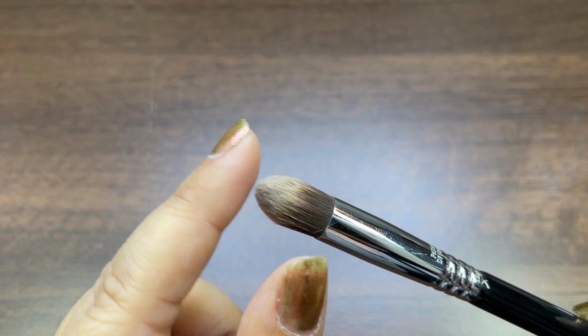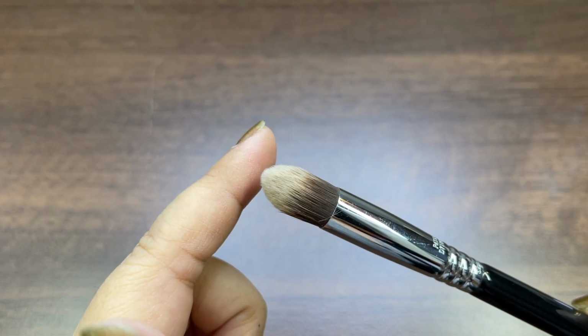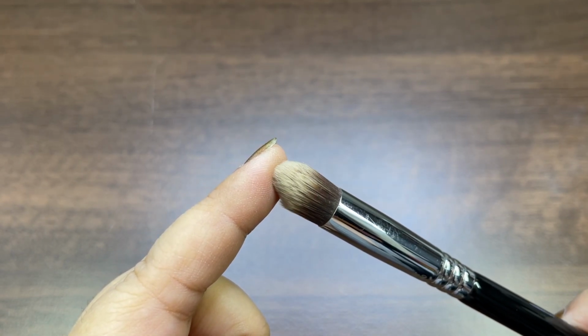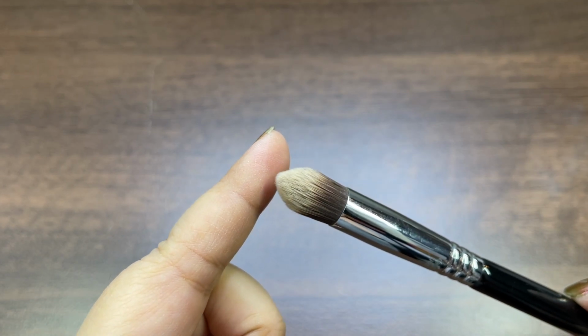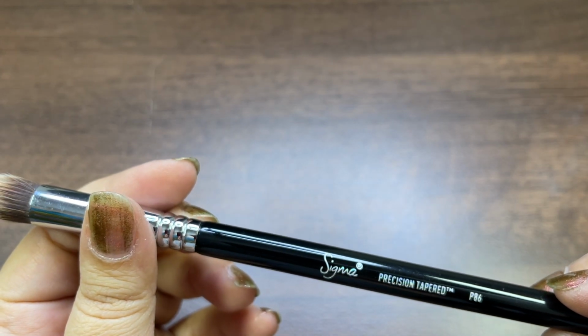So I like using this with my color correctors, it blends them out really well. So I use my concealer brushes interchangeably for color correctors as well. Anyone who's seen my videos knows that I have really bad dark circles, so I have to use a color corrector. So this is the Sigma Precision Tapered P86.